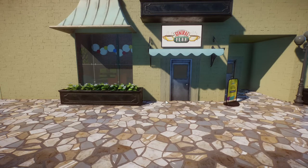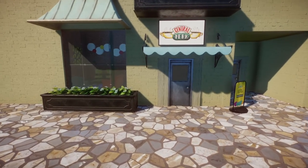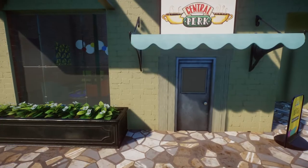Just wanted to show you my Central Perk, a little coffee shop here. Thanks to the custom billboards, it was so easy to make this logo right above the door. Obviously, within the show, the logo is on the window. That wasn't going to happen, so I thought I'd put my little spin on it. I liked the way this turned out. So thank you, Frontier, for those custom billboards. That's fantastic. So let's go ahead and go on in.